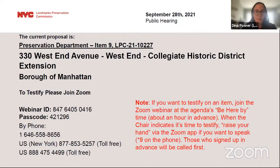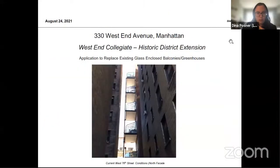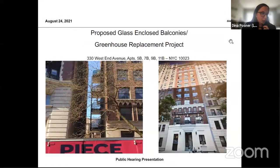Good afternoon, commissioners. This is Dina Posner from the preservation staff, and I'll be presenting this application for 330 West End Avenue, and the applicant is here to answer any questions. The scope of the application is to replace greenhouse structures on balconies, which can be seen in the left-hand photo here. The right-hand photo shows the front facade of the building on West End Avenue.